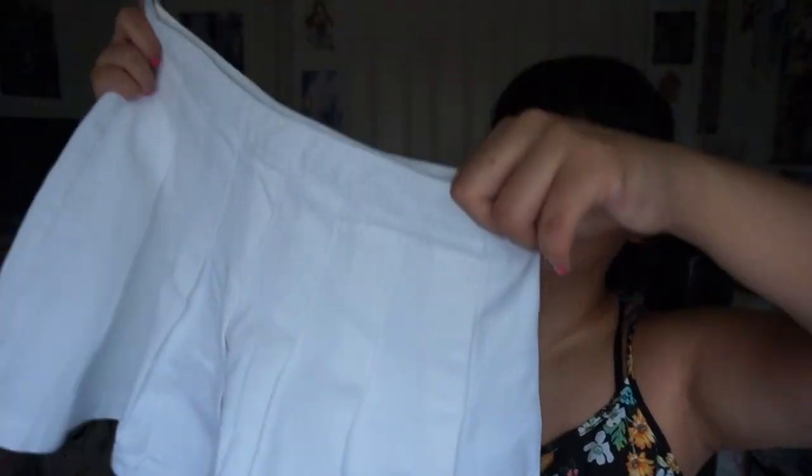This dress was a little more expensive. I believe I picked this up for $25 at Forever 21, but I had been looking for a skirt like this forever. This is a white denim tennis skirt. It's pleated, it's got a little button and a zipper again. This one's not a clasp button, this one's like a put in the hole button.